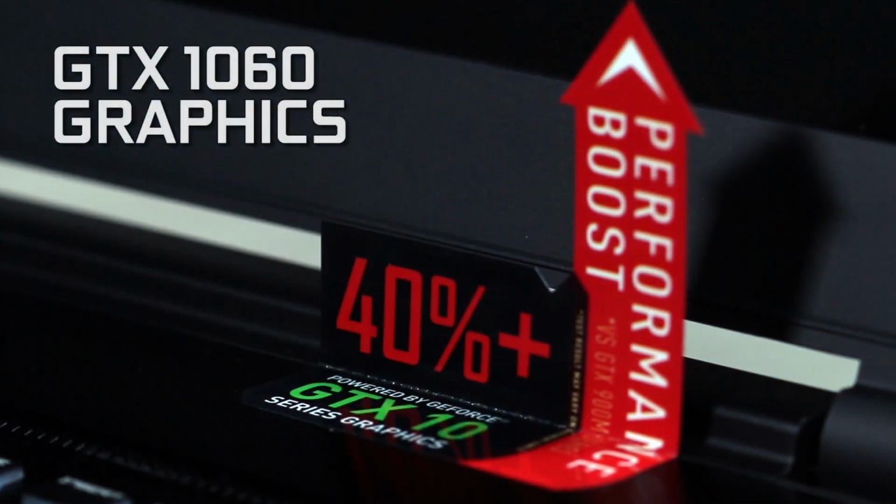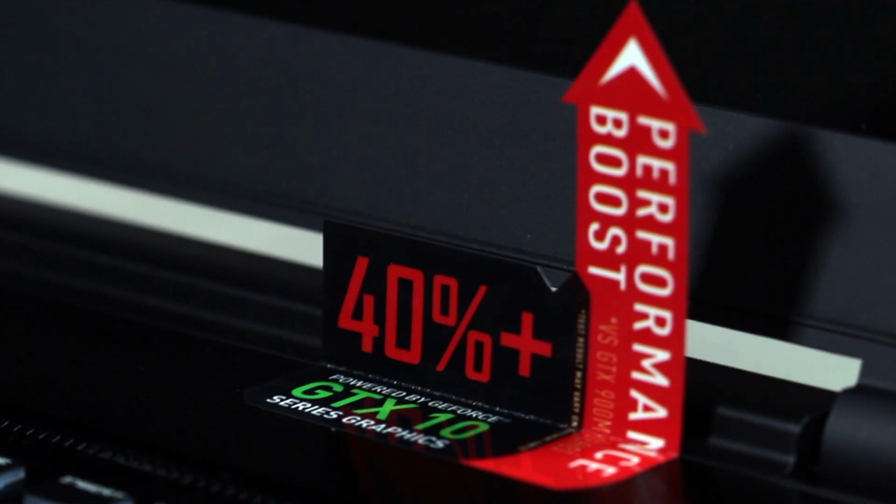Now, the number one thing that makes this notebook so impressive to me is the actual graphics card inside it, a GTX 1060. Now, if you're into gaming notebooks, you'll know that most notebooks have a mobility graphics card in them. A mobility graphics card is a chopped down, lower powered version of a graphics card. Unfortunately, this means that they're usually much weaker than their desktop counterpart. Whereas on the GS73 here, we actually have the same chip that you would get on a desktop GPU. Which means that the performance is actually very, very close to having a desktop graphics card in your notebook.